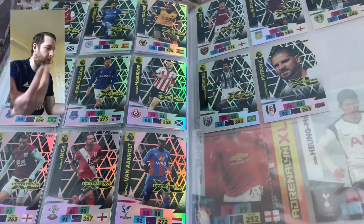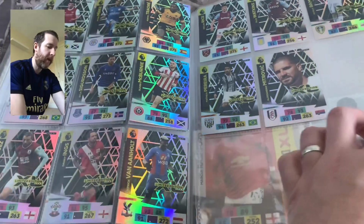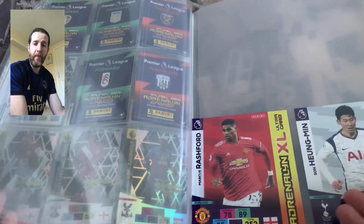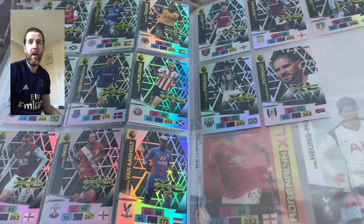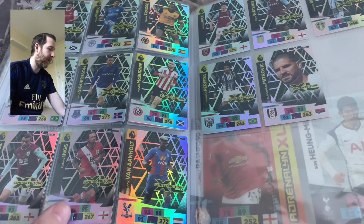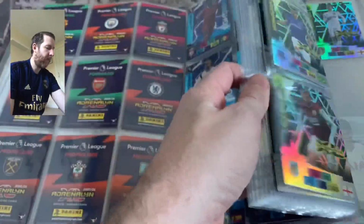But yeah, so again, awesome. As a full binder, it looks epic. Again, nice little addition with the XL cards. Something they're doing, and I think they've done it as well with the Euro Adrenalyn XL. There are some XL limited editions, I believe. Haven't seen those yet, but I believe they are out there. I don't think you can get them in the UK. I think they're a kind of European variant. But yeah, it's an awesome collection.